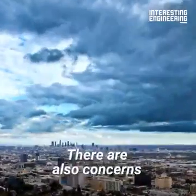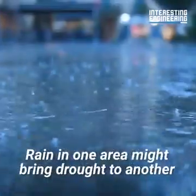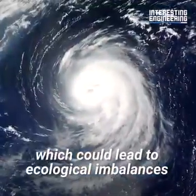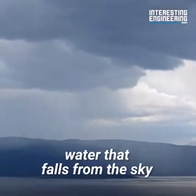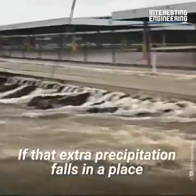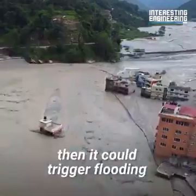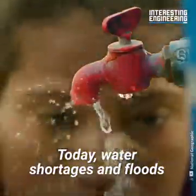There are also concerns about unwanted ecological changes. Rain in one area might bring drought to another, which could lead to ecological imbalances. After all, water that falls from the sky must go somewhere. If that extra precipitation falls in a place where it cannot be absorbed into the ground, then it could trigger flooding. Today, water shortages and floods affect every continent.